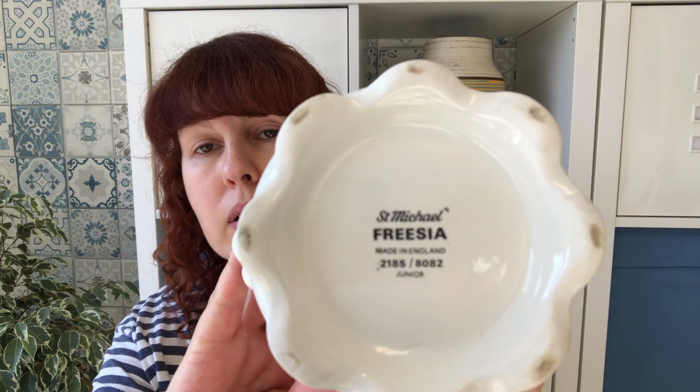This next one, however, I paid £2 for, but it's very bog standard and there are lots that are listed. It is St. Michael. It's their freesia design. It's the smaller of the planters. There are some bigger ones. So because there are so many listed, there's a lot of competition for them. I've just listed it for £10. That seems to be the going rate. Not really a loss, because you never really lose out, but not really a great win either. It is a lovely little pot though. If it doesn't sell, I might find a little plant to put in it.